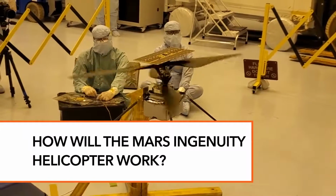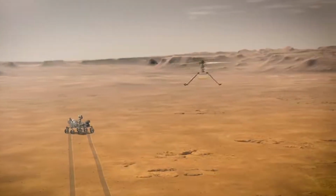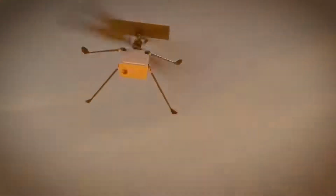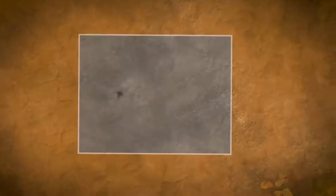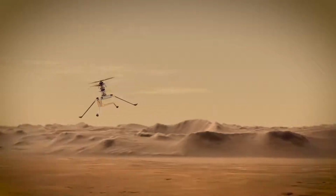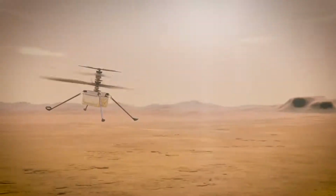The Ingenuity is mainly a proof of concept to test new technology on the surface of Mars, right? We've never flown anything on another planet before, so this will be the first time that we do. And it's also going to give us some really cool aerial shots from up above and allow us to see the terrain ahead for the Perseverance rover.